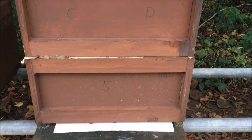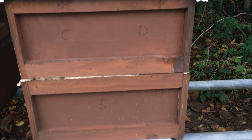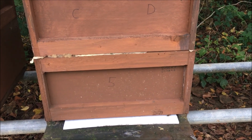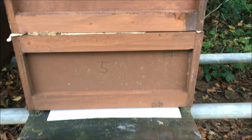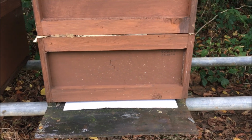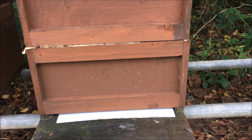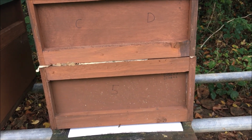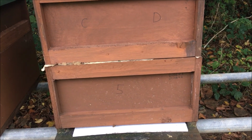Oh, there we go. It's number 5. Don't worry about the C and D on the top. That's just a spare box. I put the queen on there, merged them together. There's still some newspaper poking out from the merge. So those there, I only looked in the top box quickly, and they had brood in the top box.